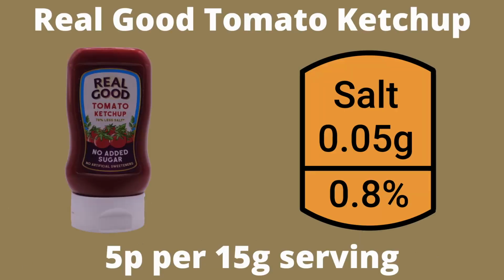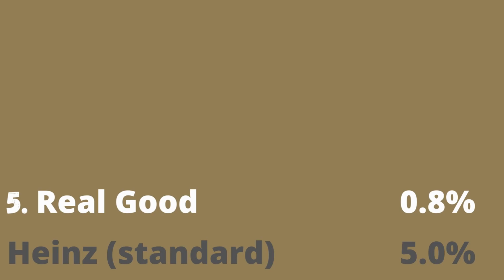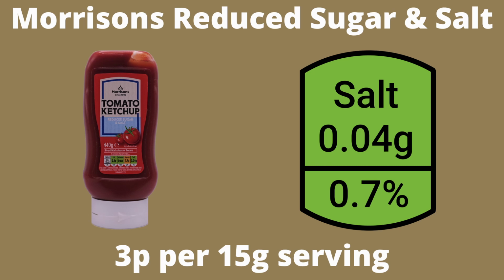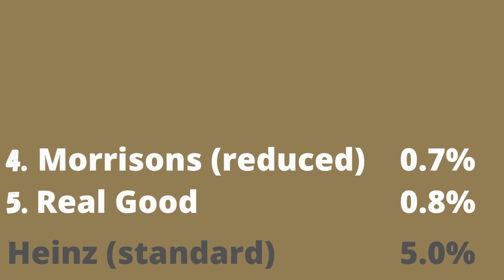In 5th place is Real Good No Added Sugar Tomato Ketchup, available online at Ocado for around 5p a serving. This contains 0.8% of your daily allowance of salt. At numbers 4 and 3 are 2 supermarket own brand products. Morrison's Reduced Sugar and Salt Tomato Ketchup comes in at just under 3p a serving and contains just 0.7% of your daily allowance of salt.